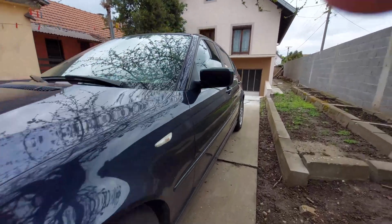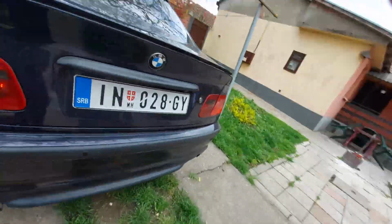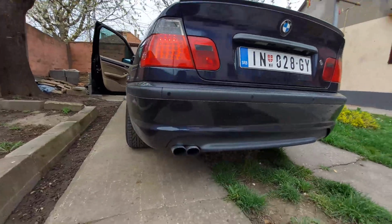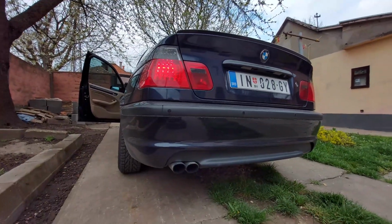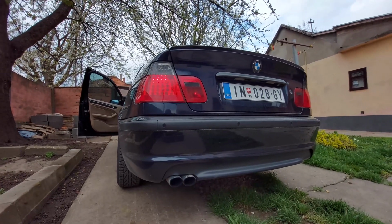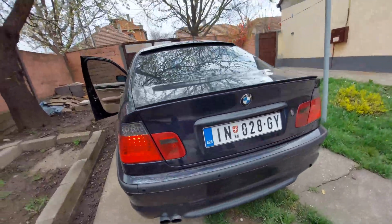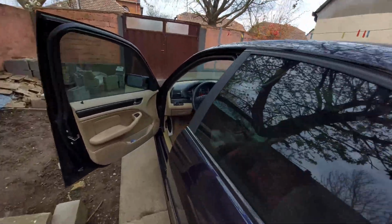Yeah, I'm gonna go and start the car up actually. But yeah, as you might can tell, it's actually pretty loud. For a diesel, like I said, it's a complete straight pipe exhaust. Absolutely nothing in it. This is a cold start, and it's quite loud.